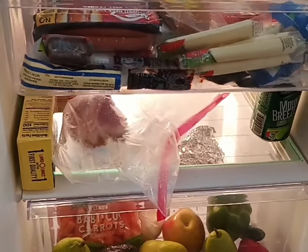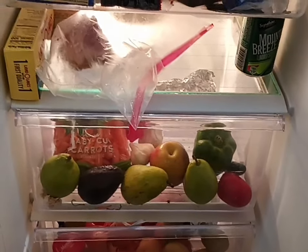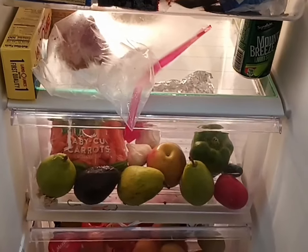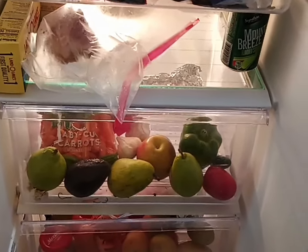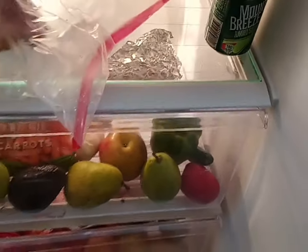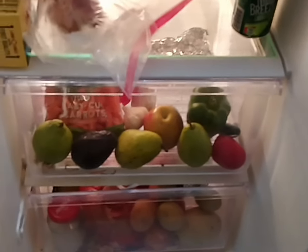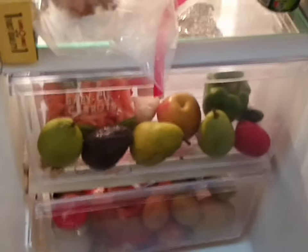We have in the veg drawer 3 pears, 1 avocado, baby carrots, 1 Honeycrisp apple, 1 Roma tomato, 2 cloves of garlic, a bell pepper, and then way back there in the back there is an almost whole head of celery, a whole bunch of celery wrapped up in aluminum foil because that's how I keep them nice.